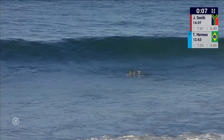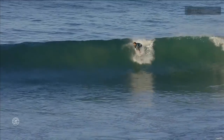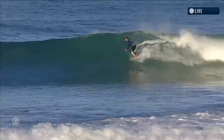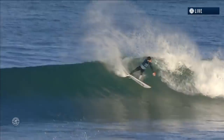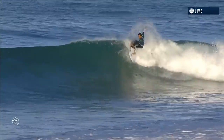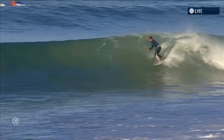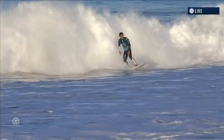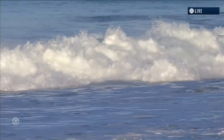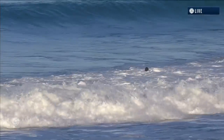Seconds to go. The rookie's got a shot. Coming down to this final effort to get a spot into round 4. Hermes putting it all on the line. Has some speed to burn on the first section. Classic carve off the top, right into a rooftop climb. Snaps it in transition, winding up for a long float off the roof and stays on his feet. So with 5 seconds on the clock, Hermes making this heat exciting.